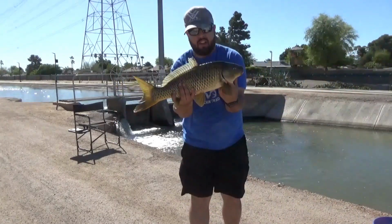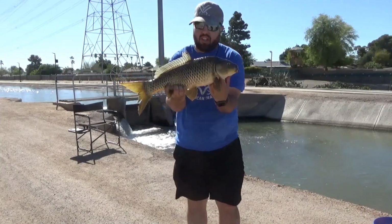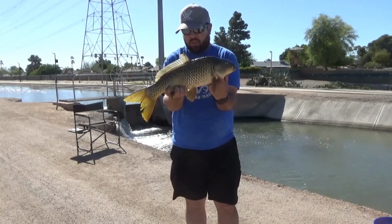Guys, got him in. Common carp, probably around 7 pounds. We're gonna get him back in and we're gonna call it for the day. He tangled up our other line and it's just a huge mess.